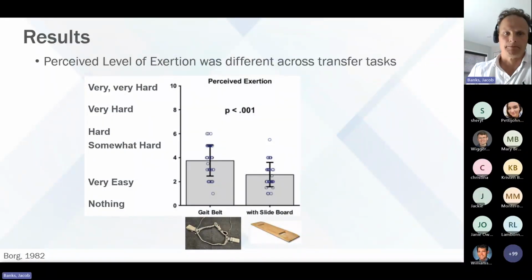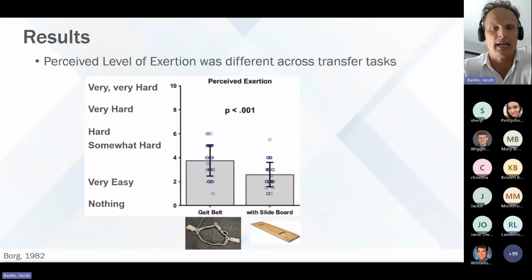So what did we find? Here we have a bar graph of the results of the average levels of perceived exertion across the two tasks. Data whiskers represent the standard deviation, and the open circles individual data points. The slide board task is depicted on your right and the gait belt alone on the left. There were differences between the perceived exertion levels with and without the slide board.